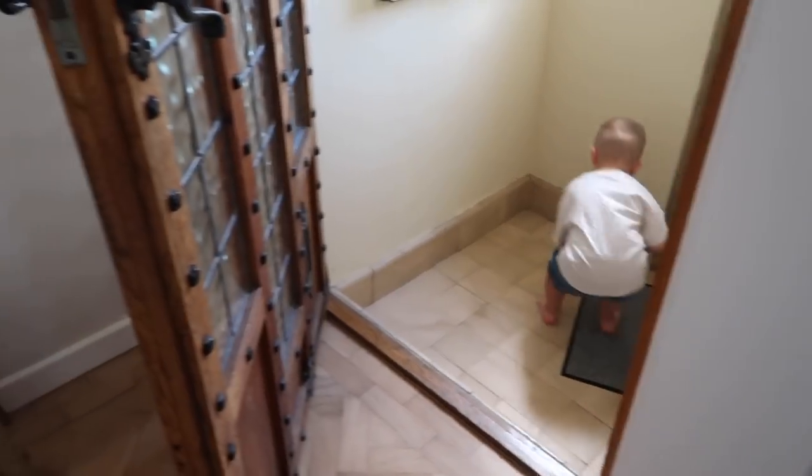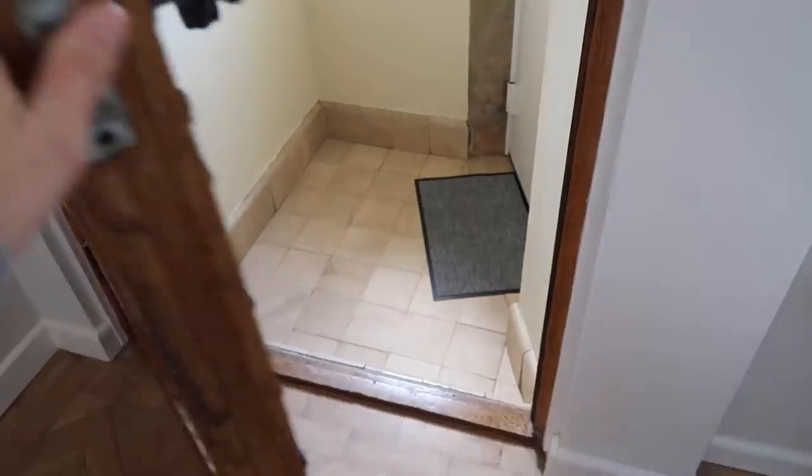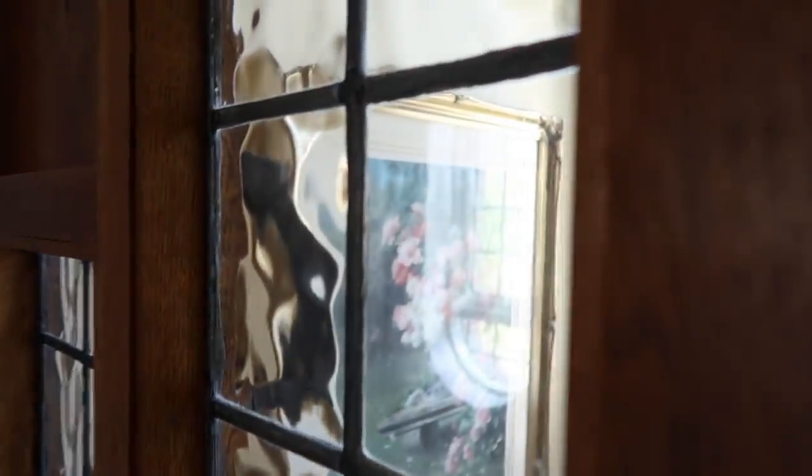Mummy's gonna shut the door now. Huh? Mummy's gonna shut the door. No. Are you in? Hey, bye-bye. Cute, see it through there.